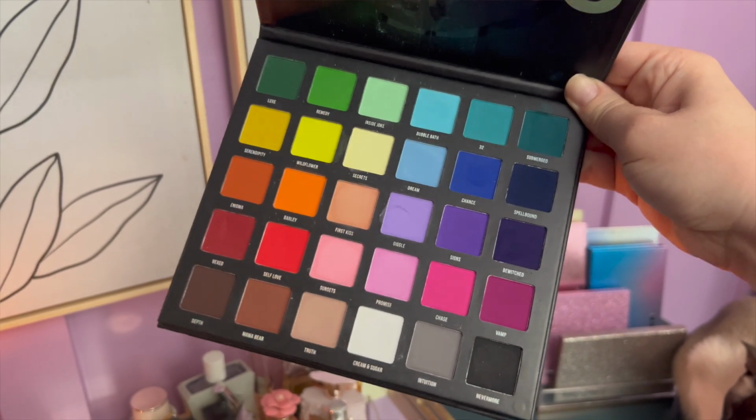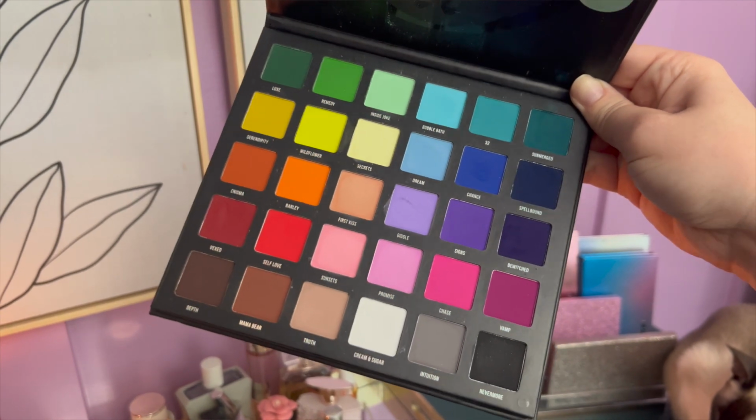I feel like every shade you could possibly need is in here. You can also go a little more neutral. You can tone down your looks, but I just love this. This shade in particular, Giggle right here, is one of my absolute favorites. Just a purple that I go back to time and time again.